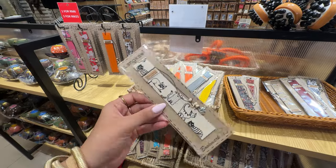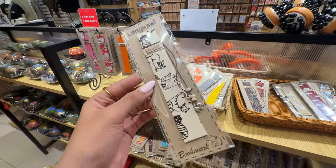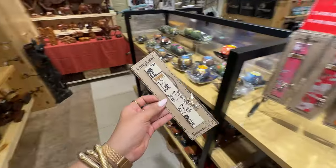Pretty is this bookmark. Is paise pair par cats bane hue hain. Rohani loves cats and she loves reading, so I'm taking this one for her.